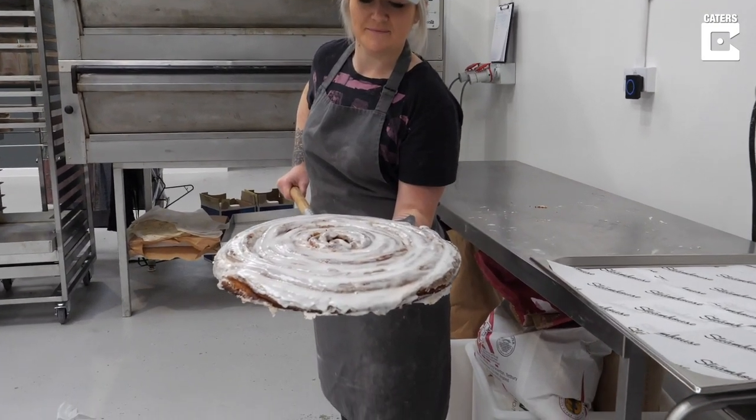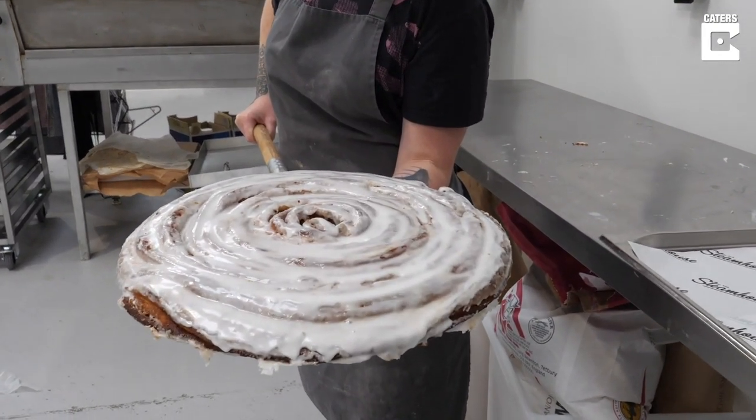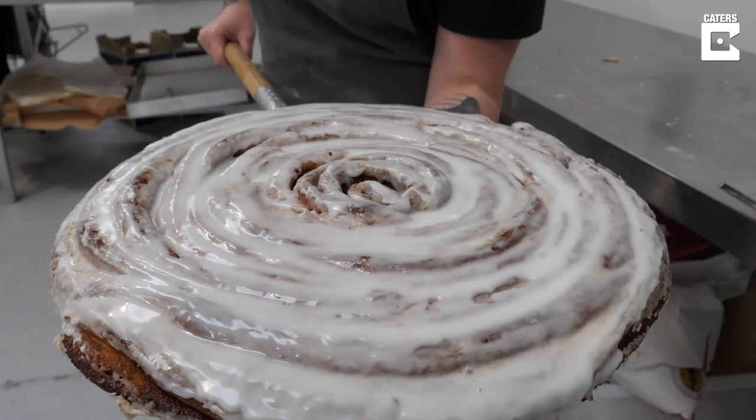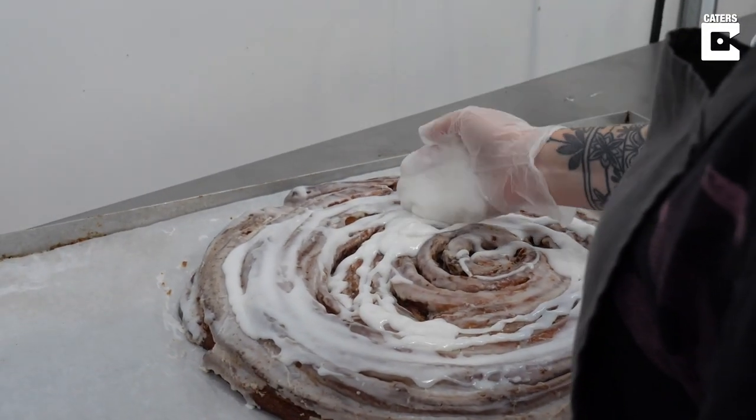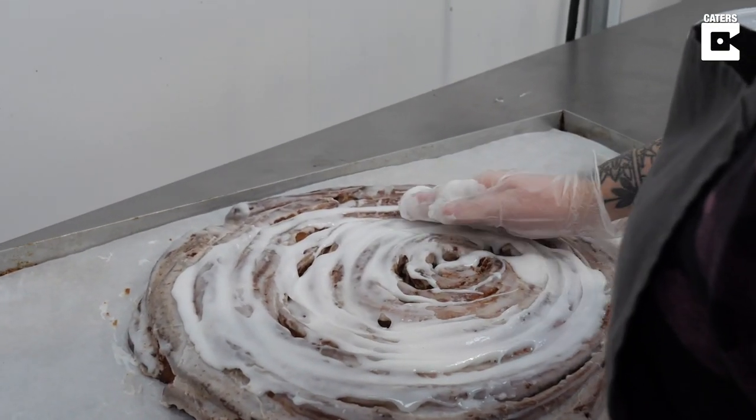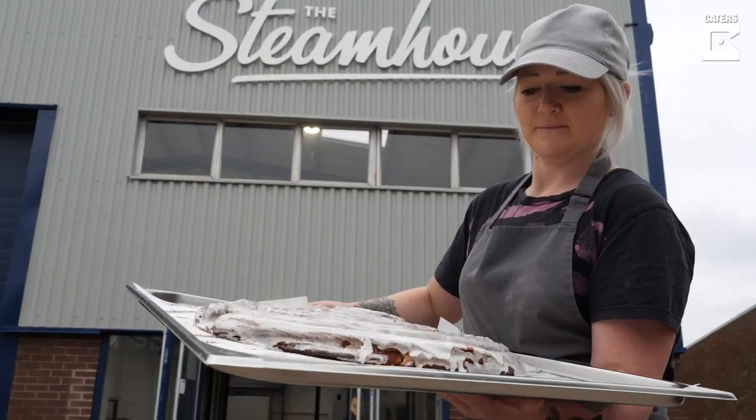My name's Ashley, and welcome to the Steamhouse Bakery in Redditch, where we're making the cinna-mega-monster today. So our cinna-mega-monster is the biggest cinnamon roll that you'll ever find. It is just under 2 kilos in weight, nearly 50 centimeters in width, and it's an absolute beast.